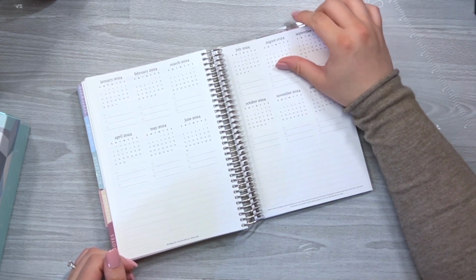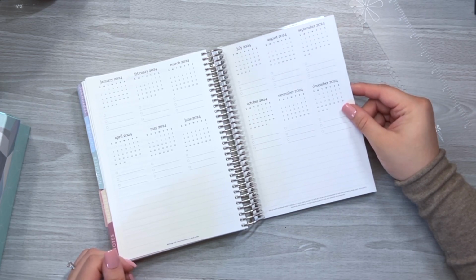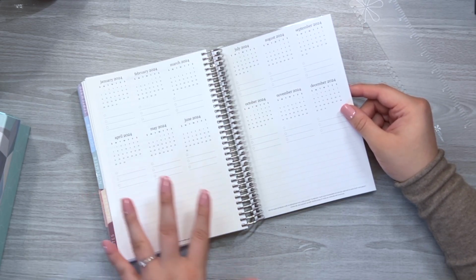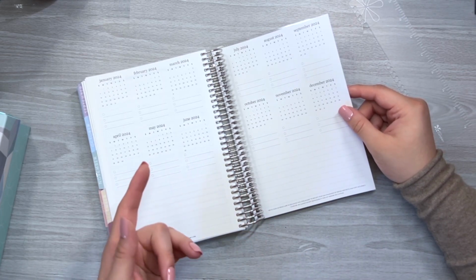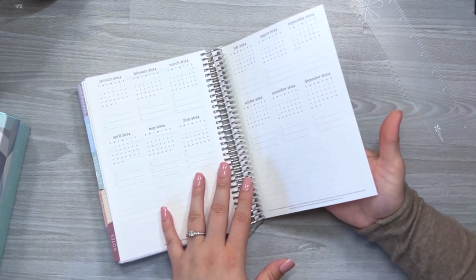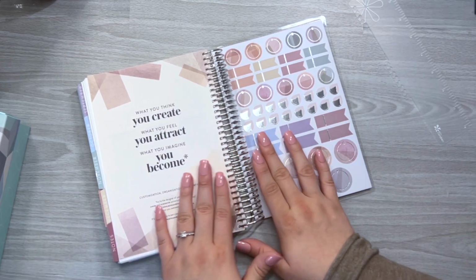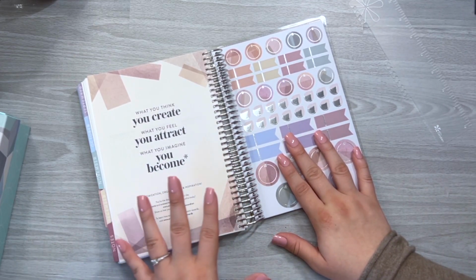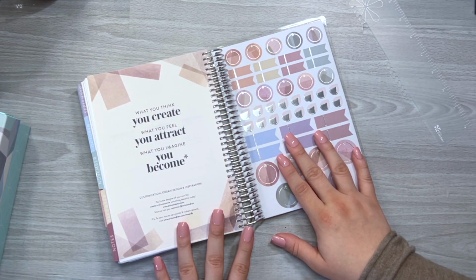I honestly wish this was how the calendar at the front looked, because I know that's how I would use it, whether it's just how I keep track color coding wise, or if I do want to mark important dates for each month. This is how I would love for that calendar to look in the front. But if you need 2024, it is there for you. And then the last page that you get is going to be this sheet here with the quote and the Harmony Neutral design here.